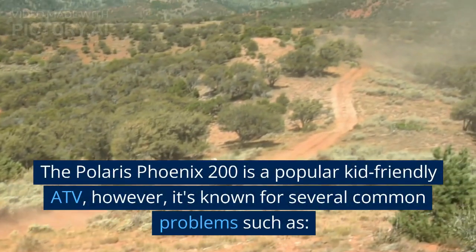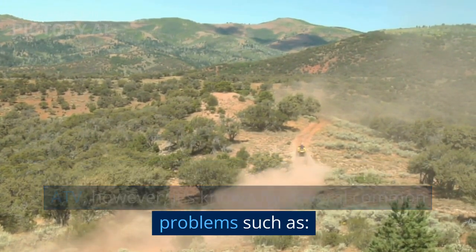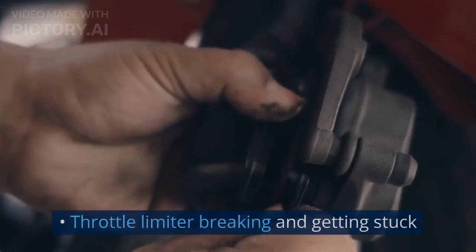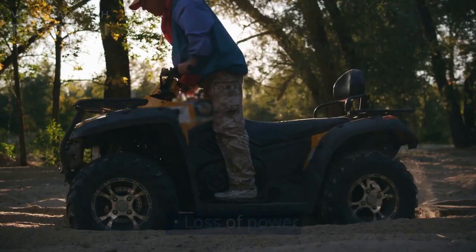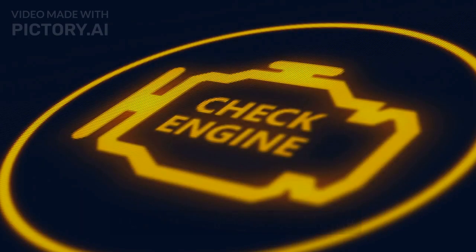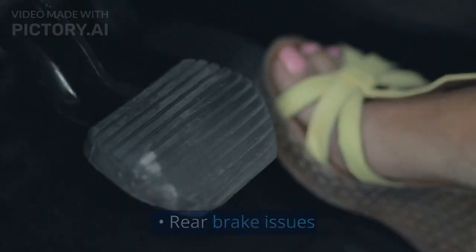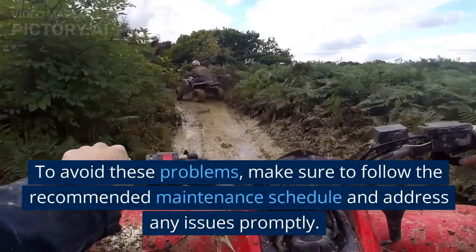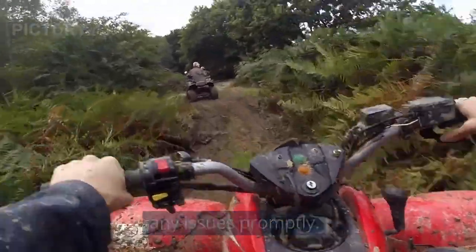The Polaris Phoenix 200 is a popular kid-friendly ATV, however, it's known for several common problems such as throttle limiter braking and getting stuck, cold or hard starting issues, engine stalling or backfiring, loss of power, transmission problems, and rear brake issues. To avoid these problems, make sure to follow the recommended maintenance schedule and address any issues promptly.